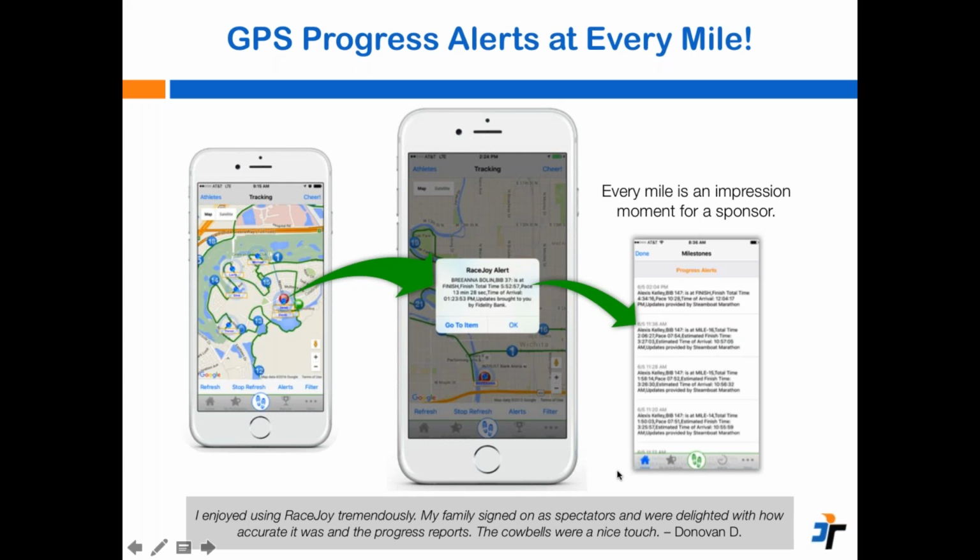You are at mile 8. Total time 1 hour, 14 minutes, and 8 seconds. Average pace 9 minutes, 16 seconds. Estimated finish time 2 hours, 1 minute, and 23 seconds.